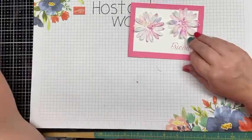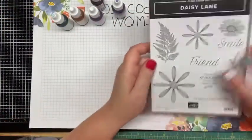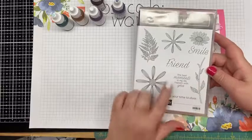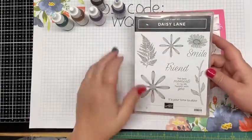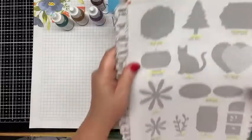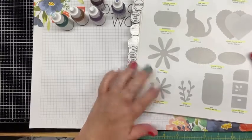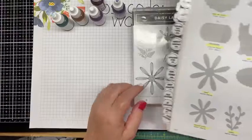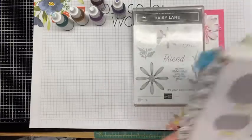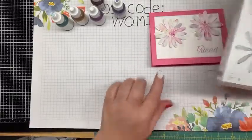Where are my, oh, here they are. So I have a bunch of re-inkers, and I'm actually using an older set, but I still love this set. It's called Daisy Lane. You have these two daisies in here, and then this smaller daisy. But these two daisies actually have a punch in the catalog, on page 150. There are two punches: a larger punch, which is the daisy, and then the medium punch. They coordinate with this stamp set, so you can buy them with this. These were older, so you're no longer able to bundle them and save that 10%, but they're still well worth it. So this set here, I'm going to show you how we did this.